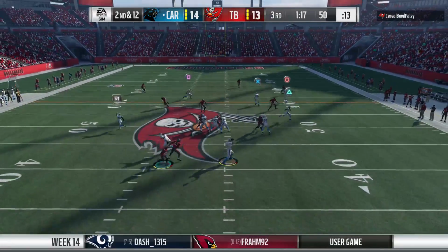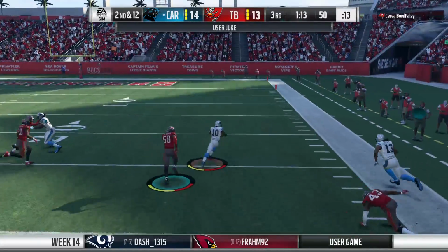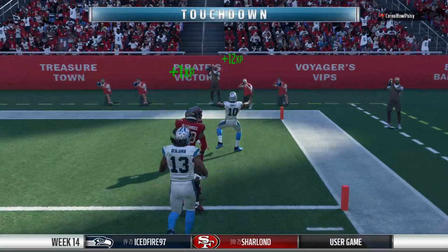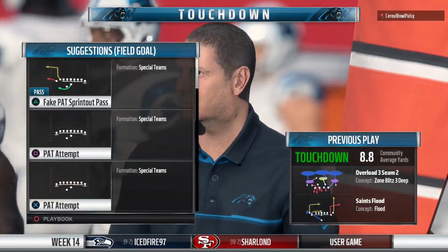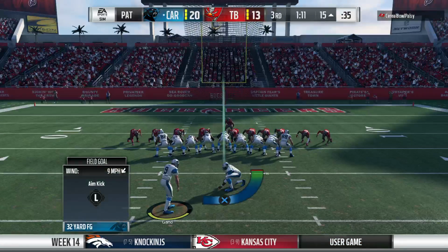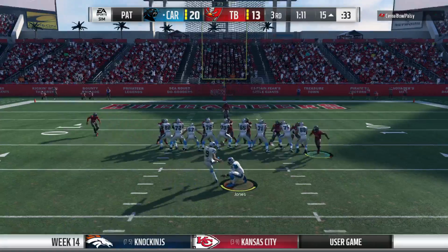From the 50, Newton. And a quick throw here, that's complete. Pass there he goes, right side. Touchdown, Carolina. A big play there. His 4th touchdown on the year. And the Panthers are able to grow their lead.